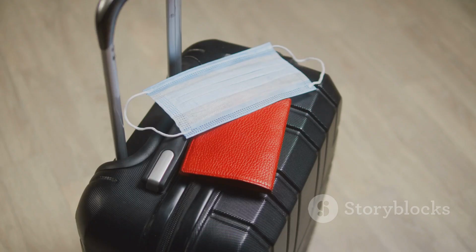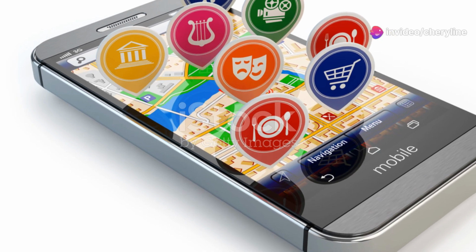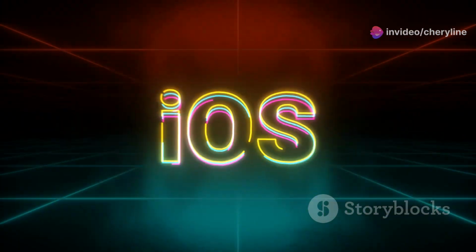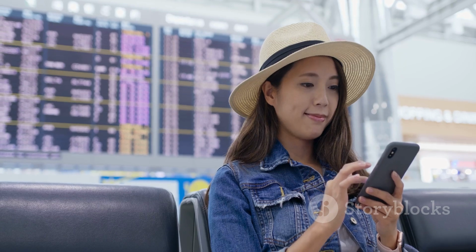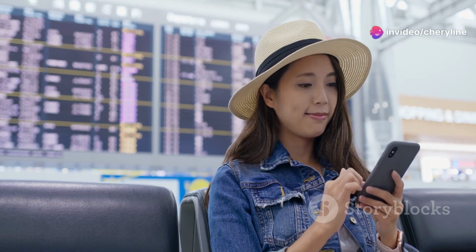It is a personal luggage GPS that you should never travel without, and it connects to your phone so you can track your luggage from check-in to baggage claim. There are air trackers for both iOS and Android. Both work pretty much the same way. There is not much to it other than connecting it to your phone, and trust me, having one of these will give you peace of mind when traveling.